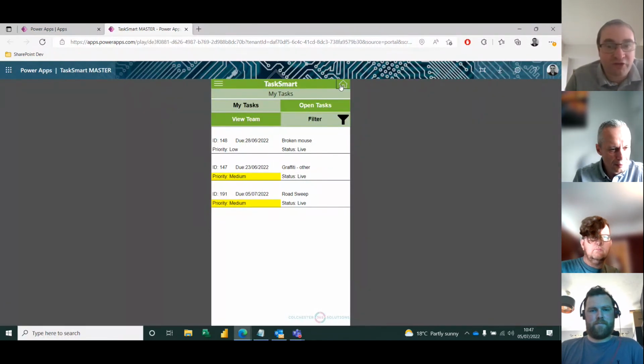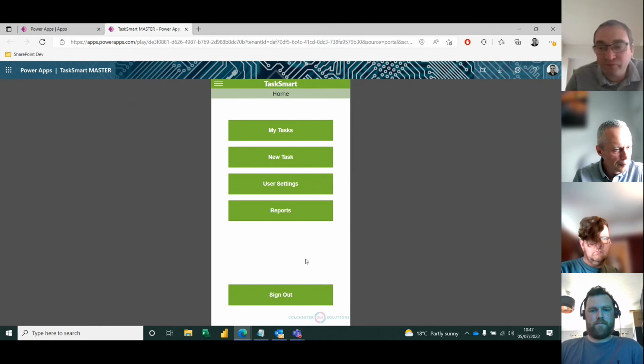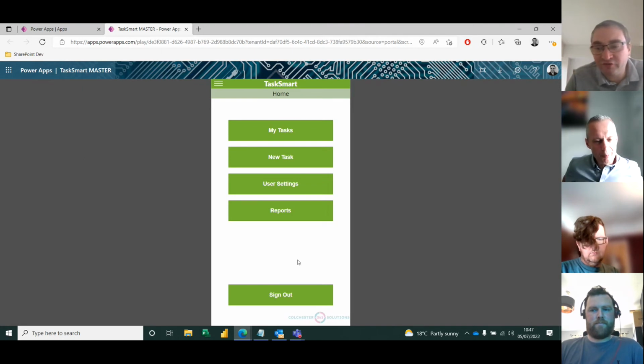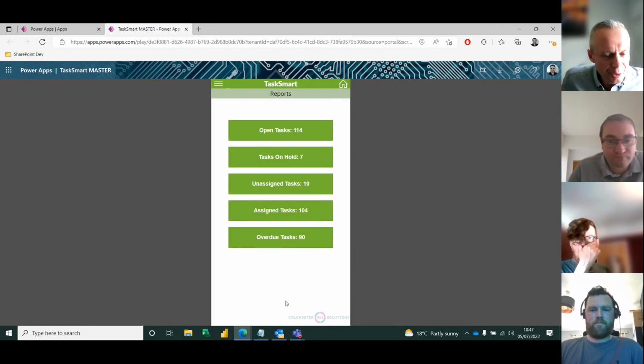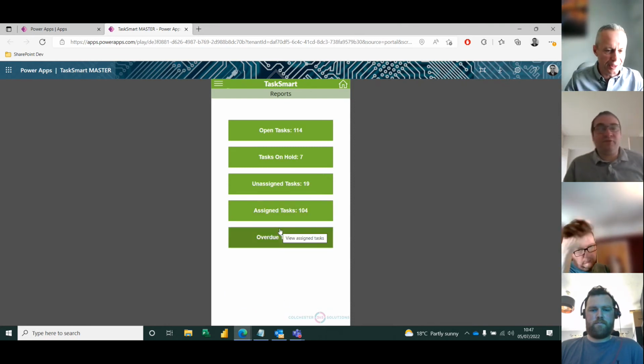So if we go back to the home screen, Vaughan, what do you want me to go through next? Should we go through the admin reporting settings? We've just looked at the filtering, and we're adding additional filtering there. The reporting's something that we've added, that's come in. Let's look at some of this new functionality that we're building in.